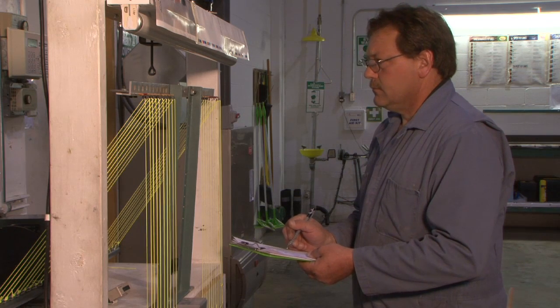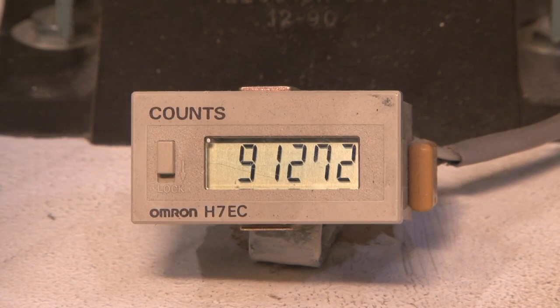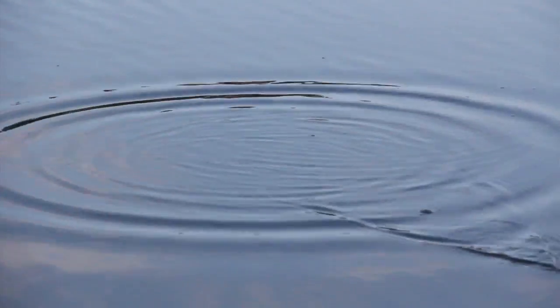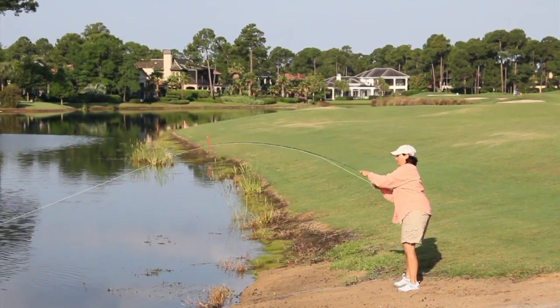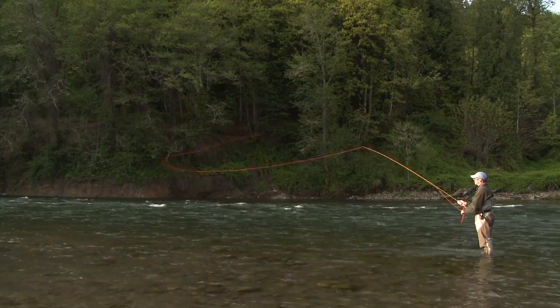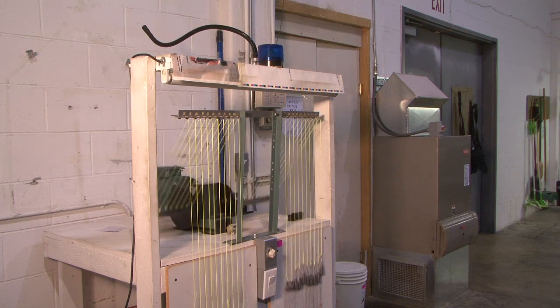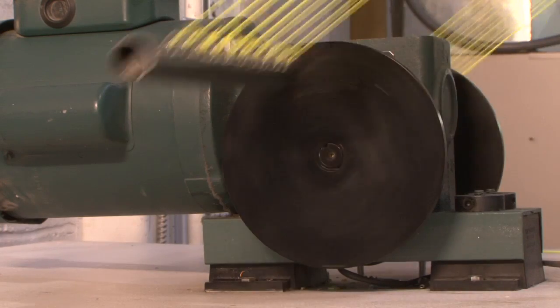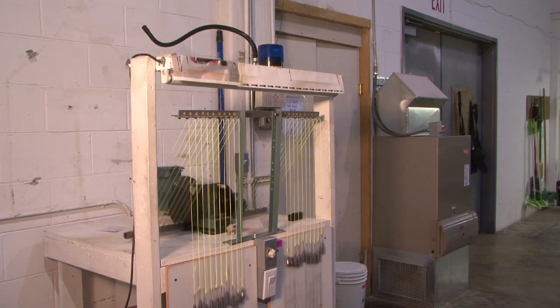Each time the line is examined, the condition of the line and any flaws are noted, as well as the number of cycles run. It is almost impossible to say how long a fly line will last. Some anglers might only fish a line once or twice a year, while others, the lucky ones, may fish 200 days a year. RIO's QC standard for durability is that the line coating must run for a minimum of 40,000 cycles on the durability tester without exhibiting any defects.